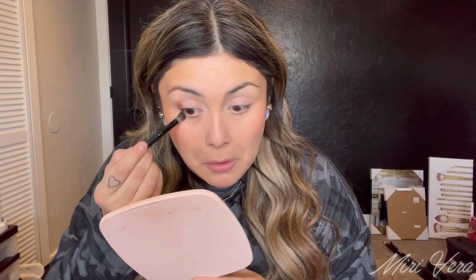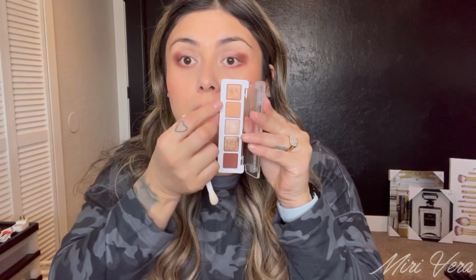I'm gonna jump into the darkest shade, and this is another Natasha Denona mini eyeshadow brush. I have something in my eye. There it is. I got this in another mini kit. Was it the mini Metro? I don't remember, but it's the one that has that pretty gold shade. MAC Paint Pot in Soft Ochre for my primer. The mini brush that came with the palette. NYX glitter glue.